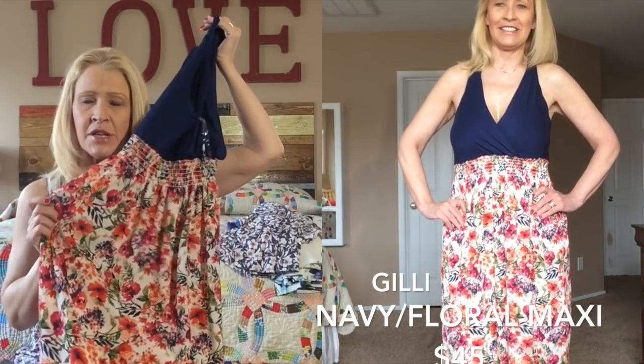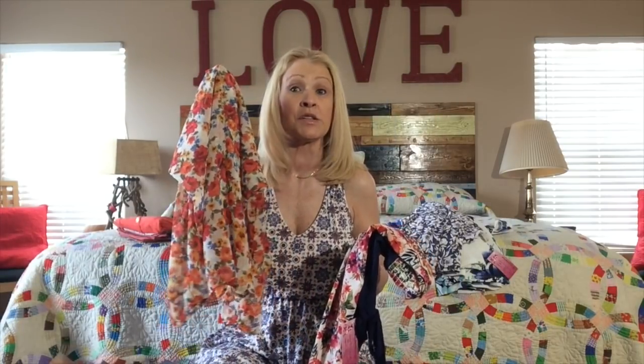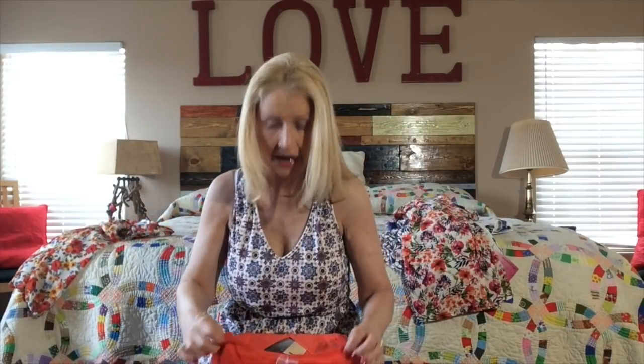But honestly, I'm going to show you the other blouse. I think this might be the same fabric of a blouse I already own. Here's the blouse. Not quite the same fabric. Boy, it looks similar, doesn't it? Anyway, I like this dress. I like that contrast. Oh, next we have another Gilly.